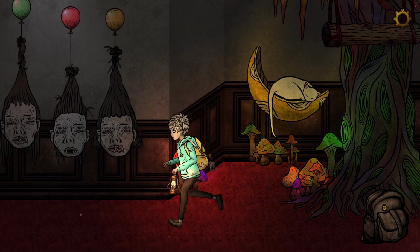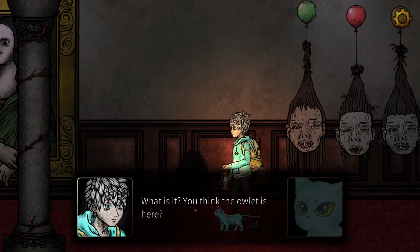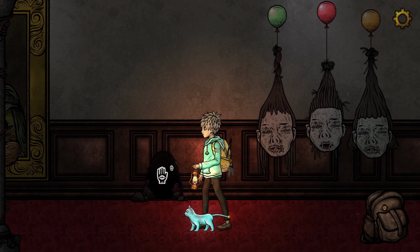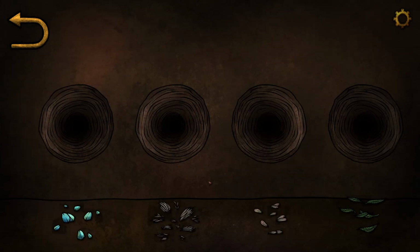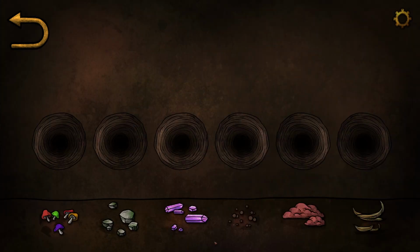Okay, wait, the kitty cat ran off from us, so... Meow. What is it? You think the owlet is here? Meow. Let's just crawl in a random hole in the wall, sure. I mean, it doesn't have crystals on it. Oh. So we have to guess what it has? Paws? Okay. It has feetsies. Oh. Oh, well, the dang mushrooms. The dang mushrooms. Okay, what else would it have?